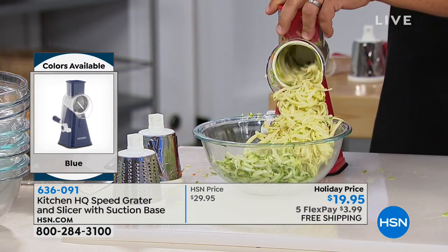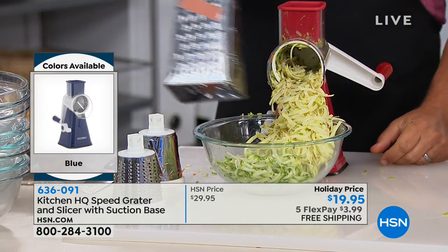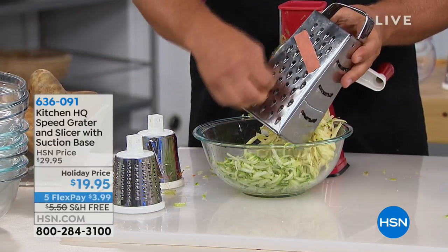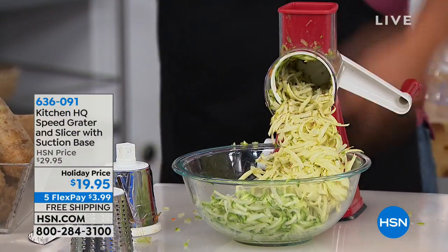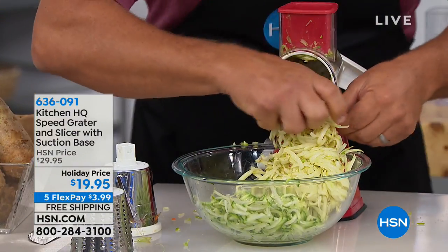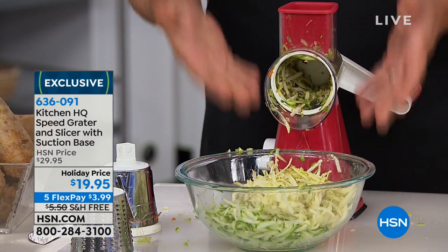See, most people in the kitchen use those old-fashioned tools like one of these, where you get close to your fingers, and you take off a half a nail or a knuckle if you slip, and then you waste half the food. Yeah. But everything goes right into the bowl, and, I mean, how easy is that?